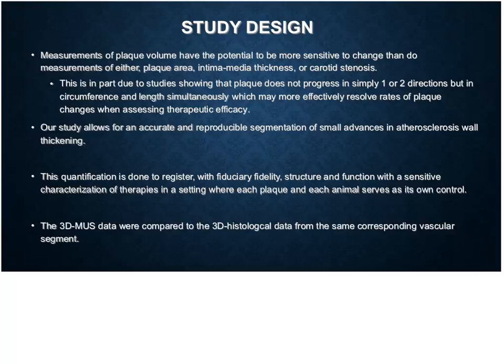Our study allows for an accurate and reproducible segmentation of small advances in arterial wall thickening. Because you can get millimeters cubed, because we're volumetric, we get smaller indices of growth than you do with the IMT. The quantification is done to register with fiducial fidelity, structure, and function with sensitive characterization of therapies in a setting where each plaque and each animal serves as its own control.